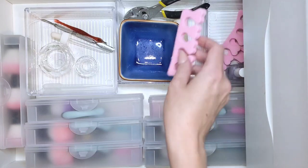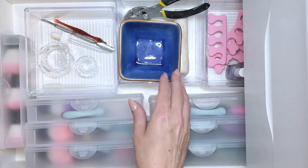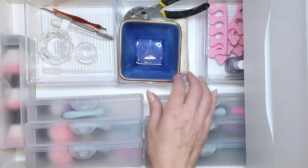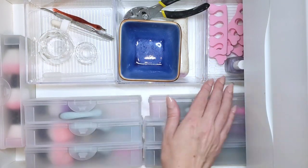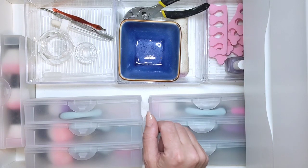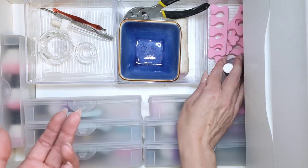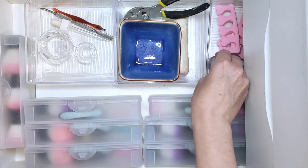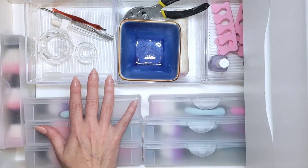Like I have some little toe separators, which I don't even know why I have them. I think I kept them for when I did my clients' little girls' toes and stuff. Honestly, that's the only thing I think I've used them for. Or when I did my own toes back in the day. And I have a random bottle of clear nail polish. Just random items that I don't really use. That is all that's in this drawer.